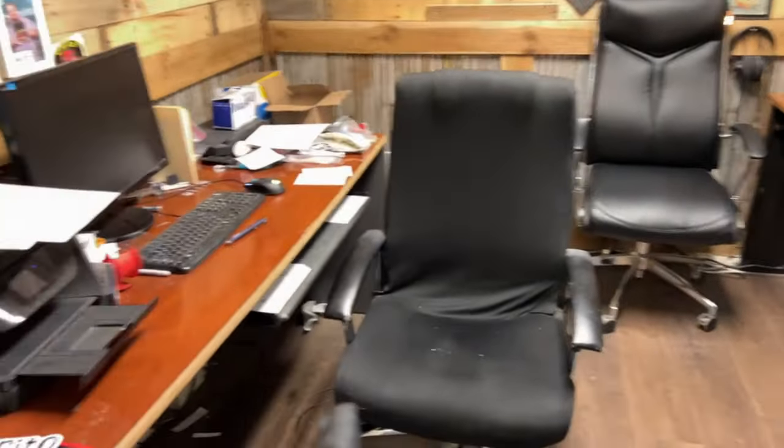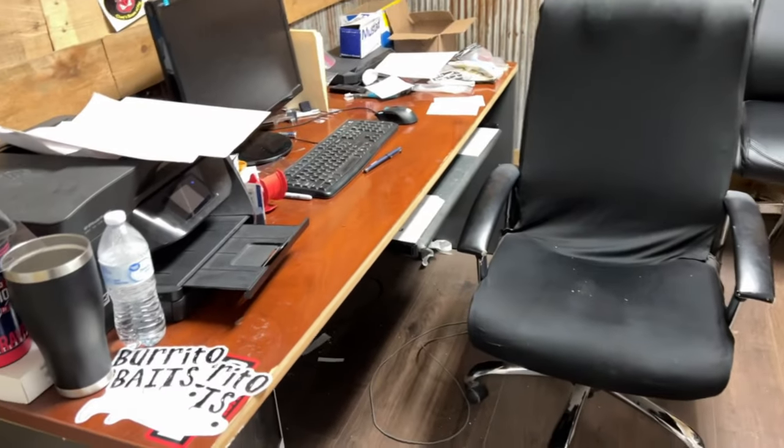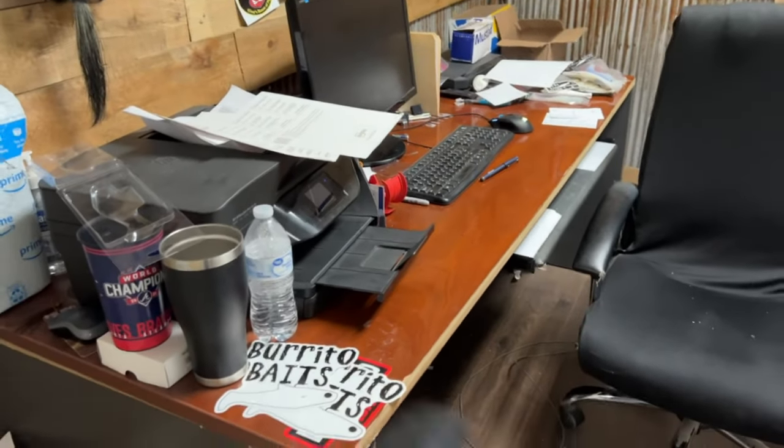Mike hates me to show this part, but actually the offices aren't bad. My desk, his desk. He always has a messier desk, but he's into a lot more mischief than me. World champions, baby. Go Braves. Chop.